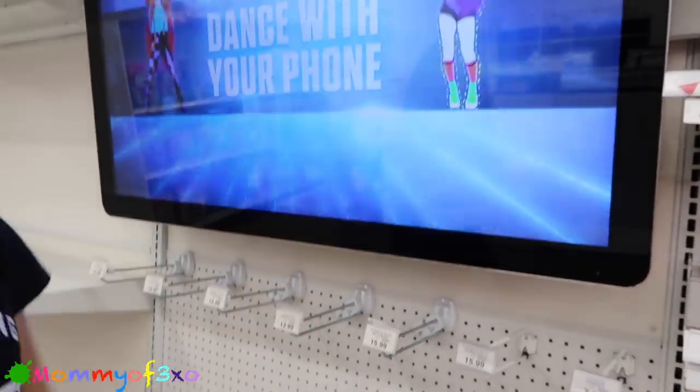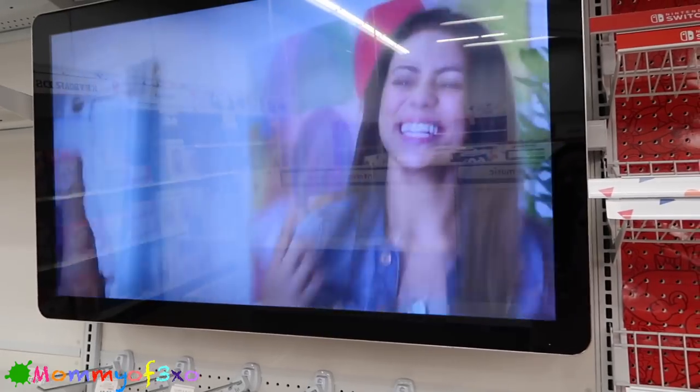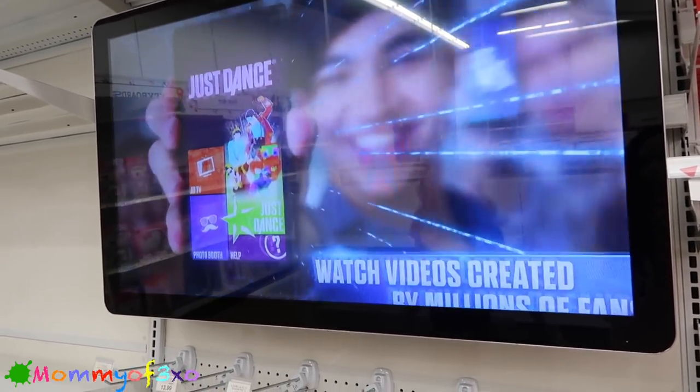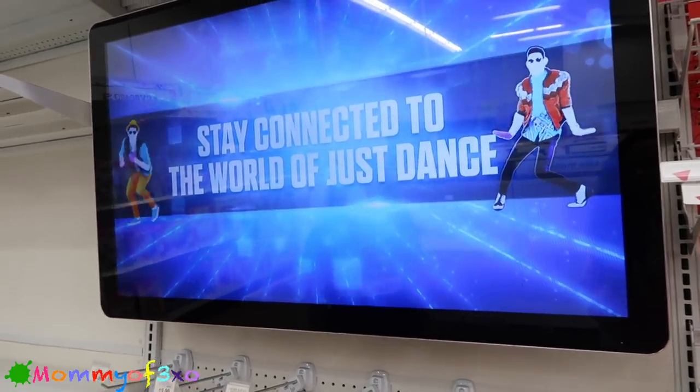Aw, there was a little baby. Dance with your phone. What is that? An app? Oh, just dance app. Right? Yeah. Okay, let's go check the price on the portable speaker.